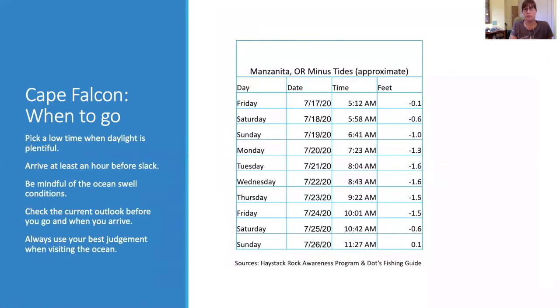And when to go. Pick a low tide time when there's plenty of daylight, as I mentioned before, and arrive at least an hour before slack. You can see that at the beginning of this virtual BioBlitz, the minus tides are pretty darn early. But as you get into Monday, Tuesday, Wednesday, things are a little more doable. And then Friday and Saturday are positively leisurely with low tide at 10 and 10:42. So those are great times to get out there if you're not an early riser. But if you're a really early riser, sometimes you see some cooler things and it's a little quieter, which is nice.